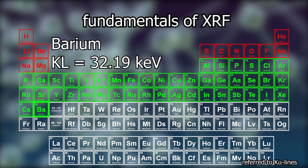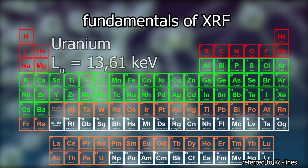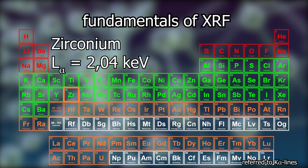And these now also enable the analysis of other elements up to uranium. Its L-alpha lines are at 13.61 kiloelectron volts. The device can display lines quite well, starting at 2 kiloelectron volts. This makes zirconium the first element whose L lines are already high enough in energy for the XRF measurements.